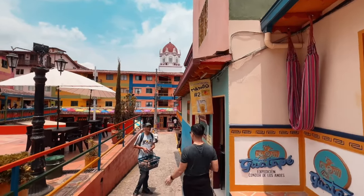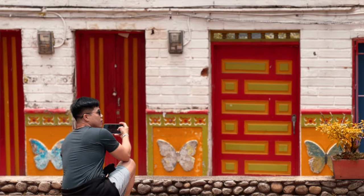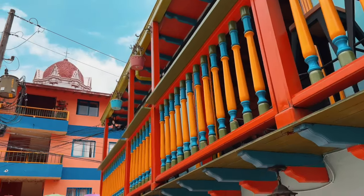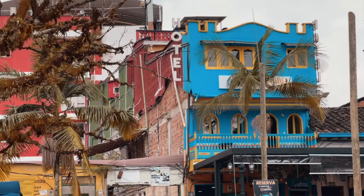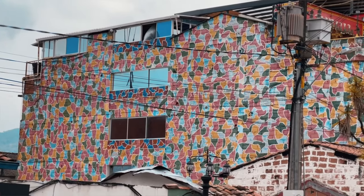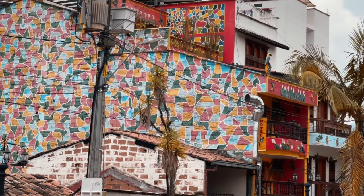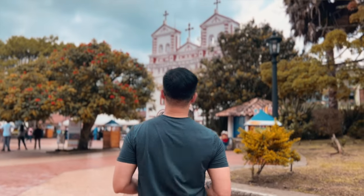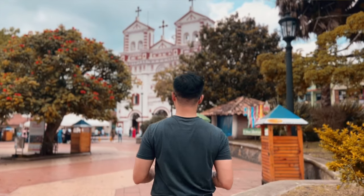Very similar to Cartagena, another popular place in Colombia, there are many cute streets that scream with colors. We always love colorful streets, colorful houses, and basically everything painted in colors. So coming to Guatape was a dream coming true. We mostly took indefinite amounts of pictures. As you know, we love taking photos.